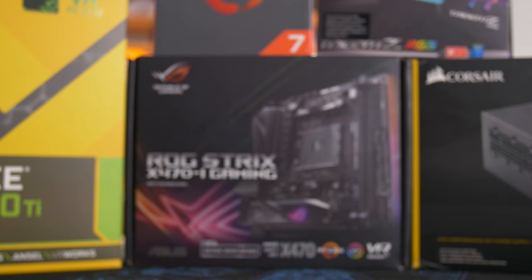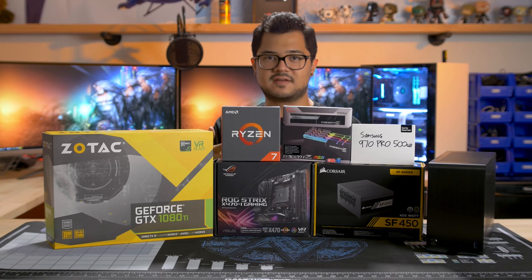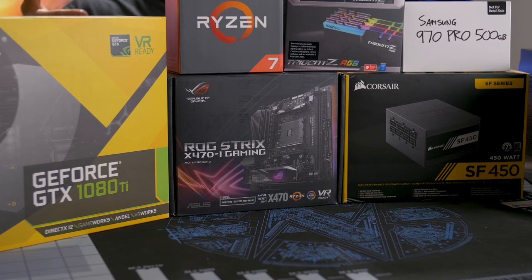So excited to be using that along with the ROG Strix X470i gaming motherboard. I recently did a video on the B450 version of this board, almost identical except for the chipset itself, which gives you a bit more connectivity, which I won't really be needing. Honestly, the B450 version would have worked perfectly for my needs, but since I have the X470 board lying around, might as well use it.